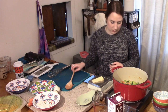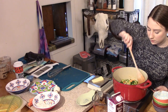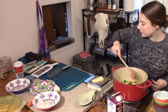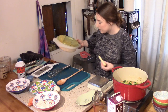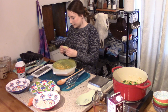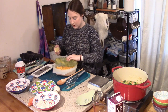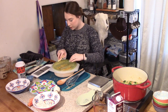So right now we just want this to get to a boil. I'm still mixing to make sure that all the seasoning is mixed well. While that's starting to boil, I'm gonna finish grating the cheese. We got a little bit of Swiss, I believe, to mix in with the cheddar, just to give it a little bit of a different flavor. So I'm gonna grate it and then mix it in, and we'll use it just like the recipe calls, or with regular cheddar.